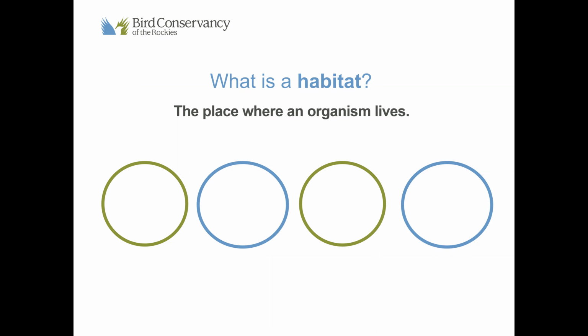So animals need four things in order to survive. We need food to give us energy in order to be able to move around. We need water to keep us healthy. We also need shelter. We need a place to sleep and a place to feel protected, maybe from predators. And the last one I like to think of as space.